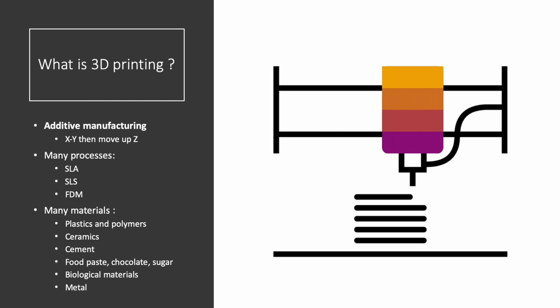Biological materials, so I could 3D print a liver, 3D print a heart, 3D print a brain, maybe. A lot of people might find that useful. And finally, of course, all kinds of different metals that I talked about already. So this is basically 3D printing.